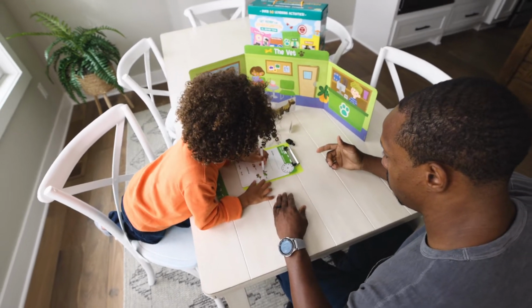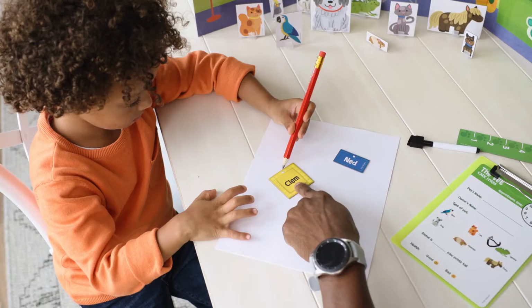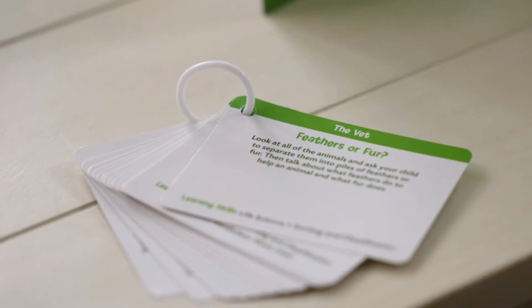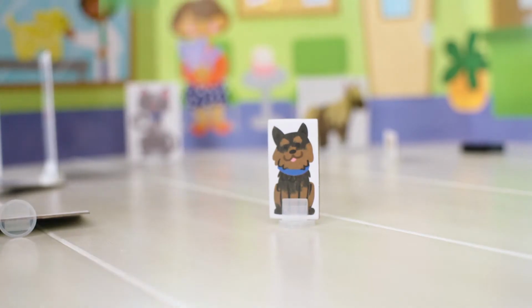At the vet, your child will learn and name shapes, practice with scissors, and even start to understand some life science basics, all while being a veterinarian caring for pets.